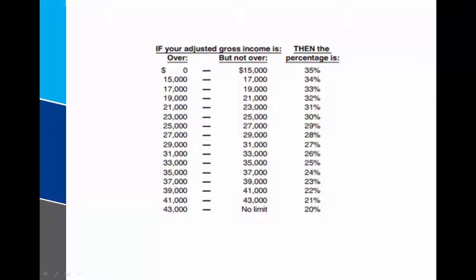So this is the chart that is used. The great thing about this credit is that even though the percentage goes down the higher the income is, it never goes below 20%. So that means that even high income earners can claim this credit, which is fairly rare when it comes to personal tax credits. You don't see that very often. Oftentimes those credits are completely phased out and you don't get any benefit whatsoever. But with this credit, it doesn't matter what your income level is, even if you're high, you at least get 20% of those expenses.